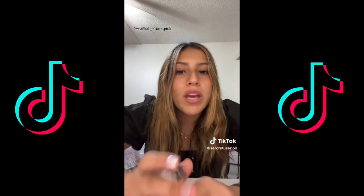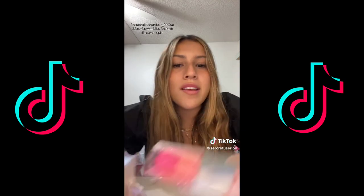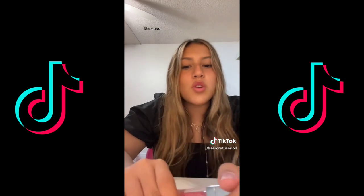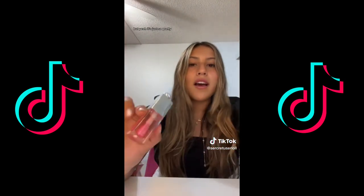Okay, when I saw that this color was in stock, I got it so quick. I got the Dior lip oil in the shade pink because I never thought that this color would be in stock ever again, but I got it. It's so cute. I don't even want to try it. I'm scared to try it, but yeah, it's just so pretty.